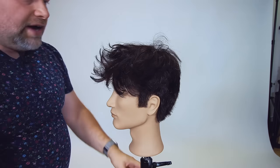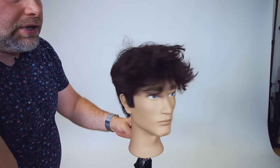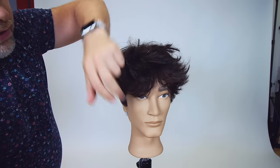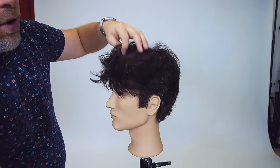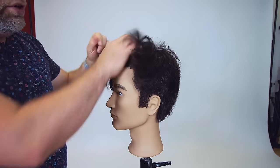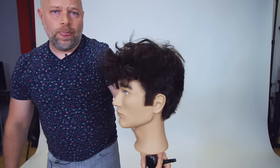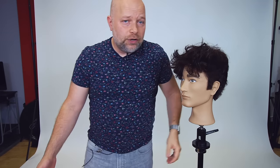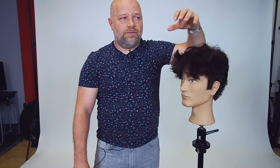So a lot of these guys are running their fingers through it. They're getting all this texture. They're getting all these flips through here. And again, it's really either done by the way it's blow dried or the way it's cut. A lot of them are getting some perms, which, if your hair is super, super straight, maybe a perm might be a good option, or else just get a good haircut. This is done on fully straight hair.